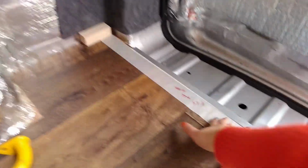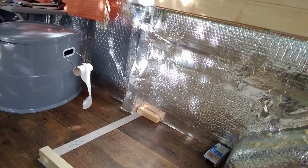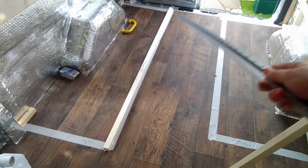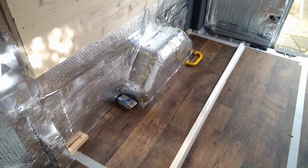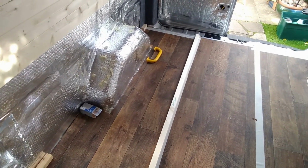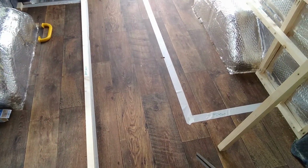We have measured out these sections, this section, and this section. We have also marked it out using masking tape, as you can see, to make sure that what we're doing is correct. This section of bed is going to slide out to fill this gap, right down to here, like that.